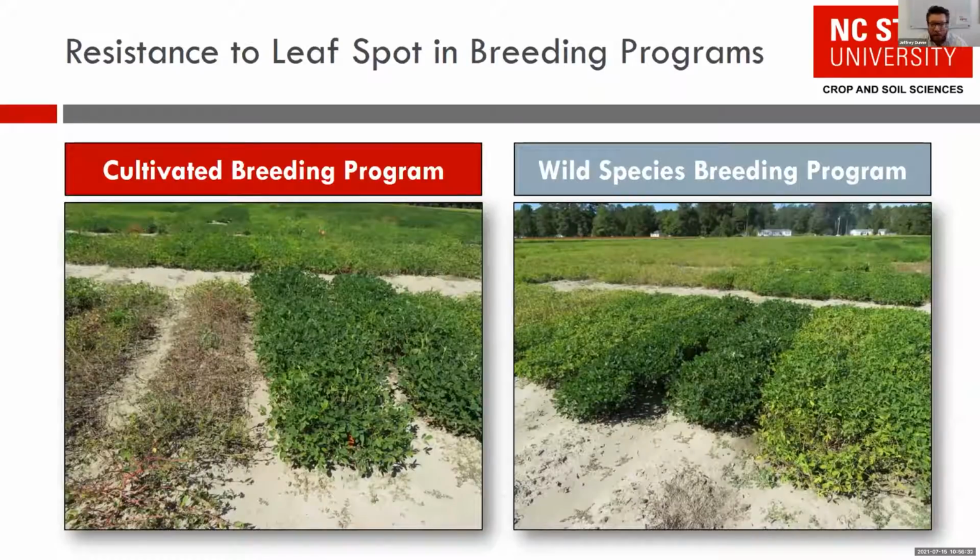Within our breeding program, we have varying levels of resistance depending on the resources and the specific program. In the cultivated breeding program, the one that results in cultivar releases to growers, we have a wide range of resistant and susceptible breeding lines. On the left, this is a simple comparison of an older cultivar, NC VA 92R, and a newly developed breeding line, N1621. So you can see how far we've come.